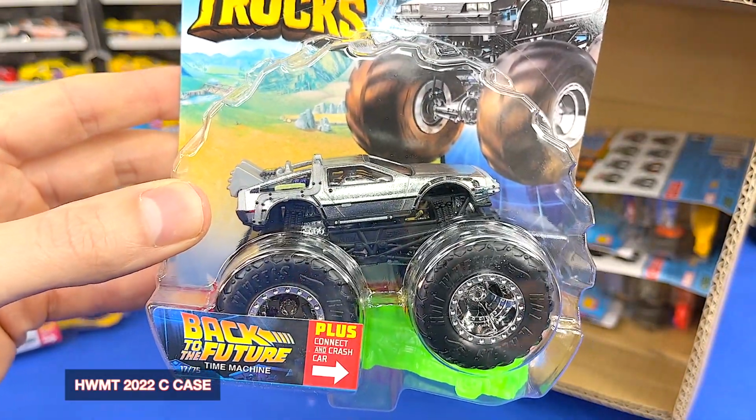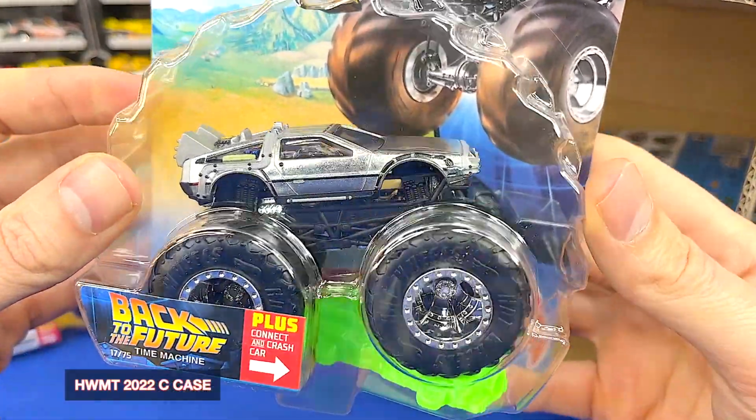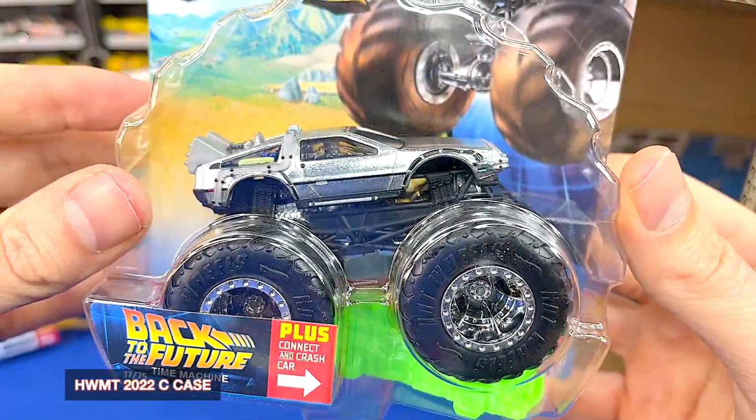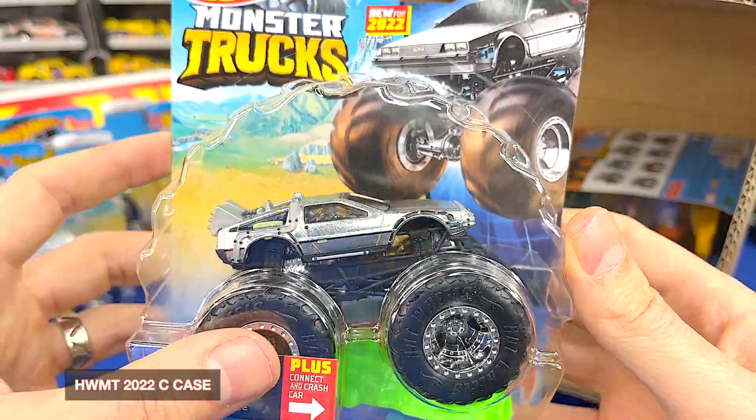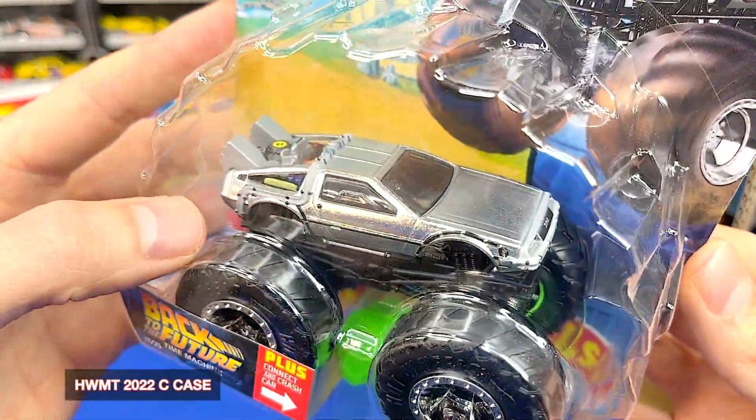I was on the hunt for this, something severe, but this is the Back to the Future Time Machine DeLorean monster truck. I can't believe they did it. It is an amazing casting. That's A+ for Hot Wheels right there. Has a cool card on it. Chrome wheels. The flux capacitor's in there.